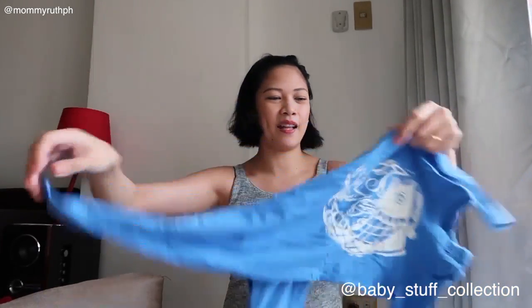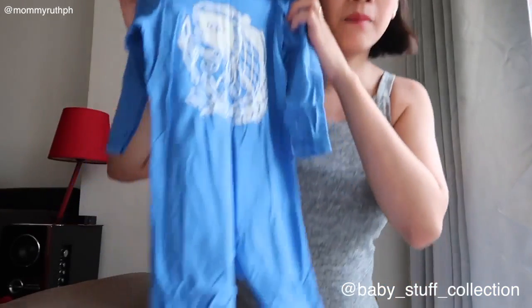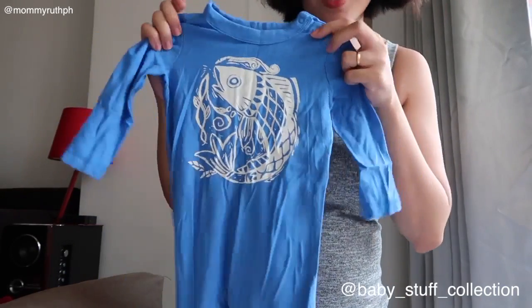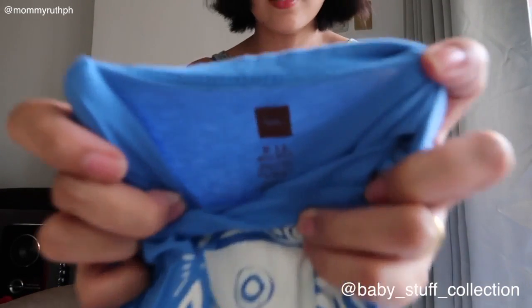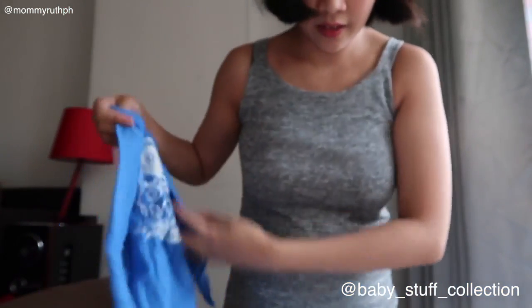And, I'm gonna open up another plastic bag. Look at that! Pajama! Wow! This is a pajama. Mas big naman na. Wow! Ayos to, 9 to 12 months. Tapos may fishy siya. I don't know the brand. It's like, the brand is called T. Then mabango siya. Ayan. Oh my god.